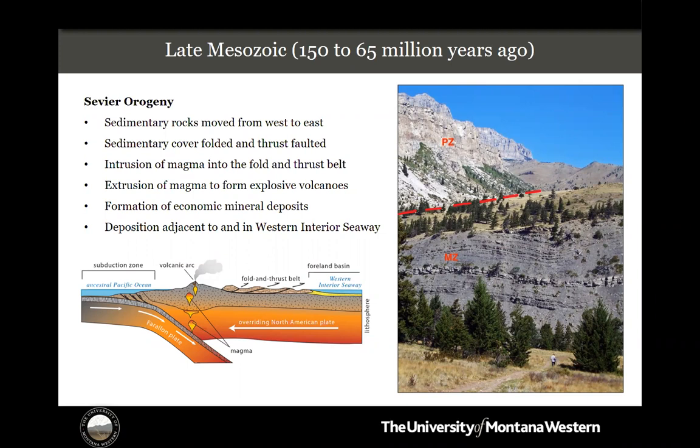And the sedimentary cover that was above the, again, quote, basement rocks, the old Archean and Paleoproterozoic metamorphic rocks, becomes translated or moved from west to east along thrust faults, and it becomes compressed through folding, and it builds up a big area of thrust faults and folded rocks that we call the fold and thrust belt here in Montana. And then as you go further to the east into western, central and eastern Montana, you're into the Foreland Basin, and at times sea level inundated that, and we call that the Western Interior Seaway. And you can see all that in that diagram on the lower left.